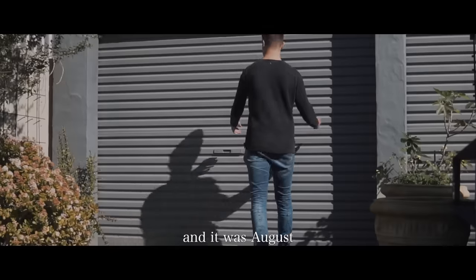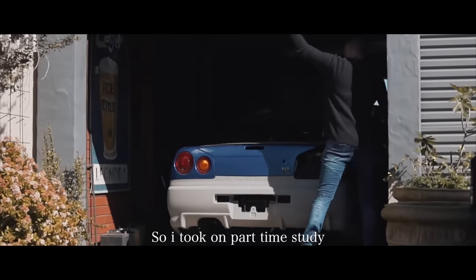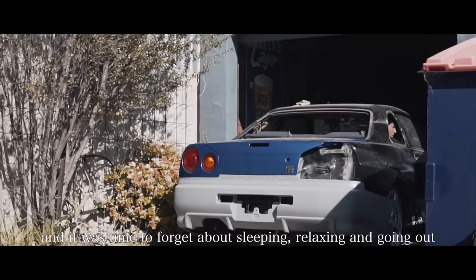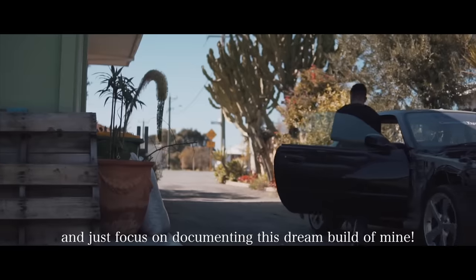More time went by, the trip was over, and it was August. But this time, I had it all planned out. I needed more time. So I took on part-time study, we found a workshop to rent, and it was time to forget about sleeping, relaxing, and going out, and just focus on documenting this dream build of mine.